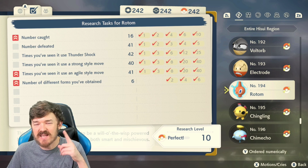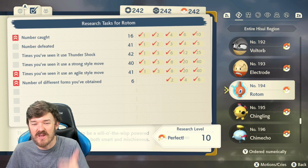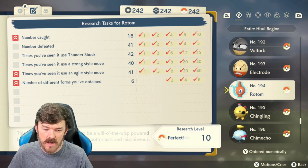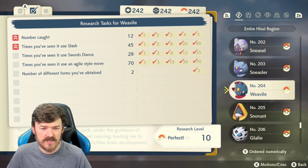I just got my last Rotom machine just a couple nights ago on stream, and I was so excited that I got it because his inventory is random, so you never know if you're going to get it. And I had the money to buy it, so I finally got my final Rotom form. That took forever. Some of these weren't as hard as others.